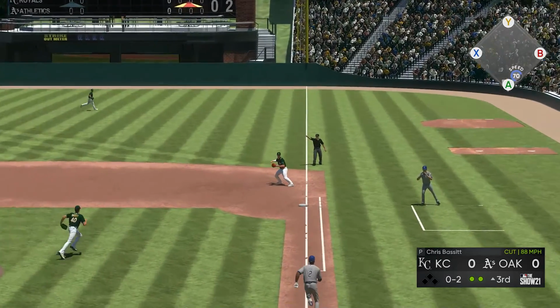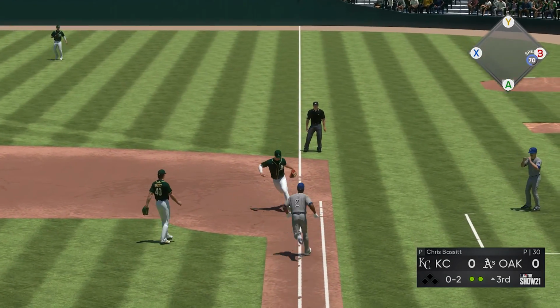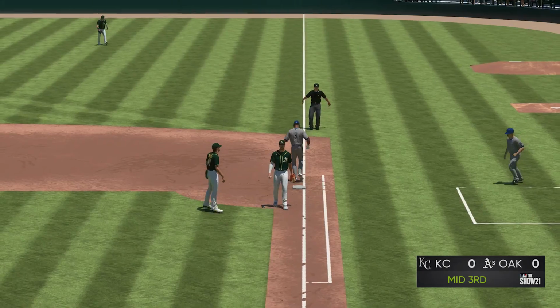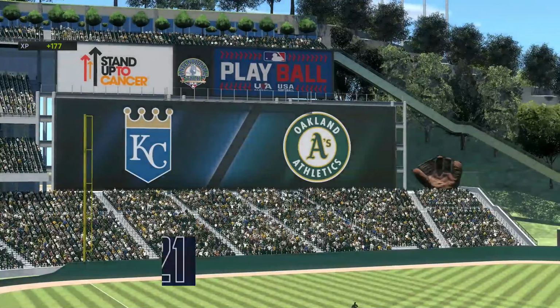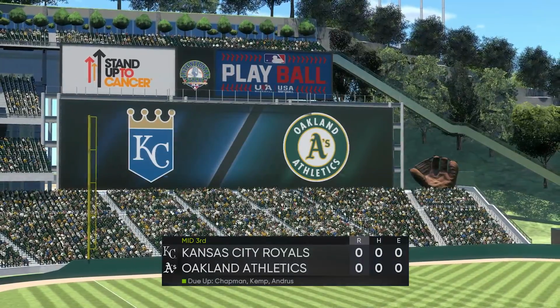Grounded up the first baseline. Reined in. Olsen takes it on his own, and the inning is over. Royals go down 1-2-3. Home half of the third coming up. No score.